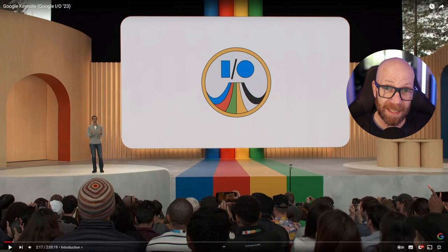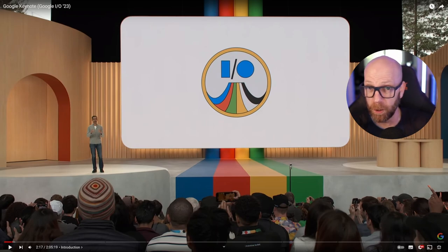So there you go. Some really exciting stuff from the Google keynote, especially around Bard. There's loads of other things and I'll be talking about those as well. This whole AI competition, when you're seeing two massive Goliaths like Microsoft and Google go toe to toe, hopefully we as customers benefit from the results of this massive AI arms race.